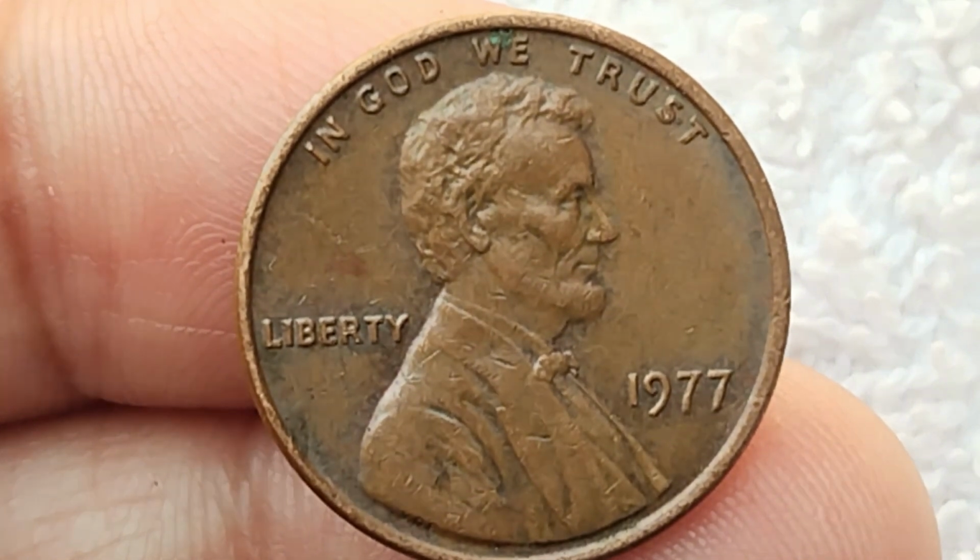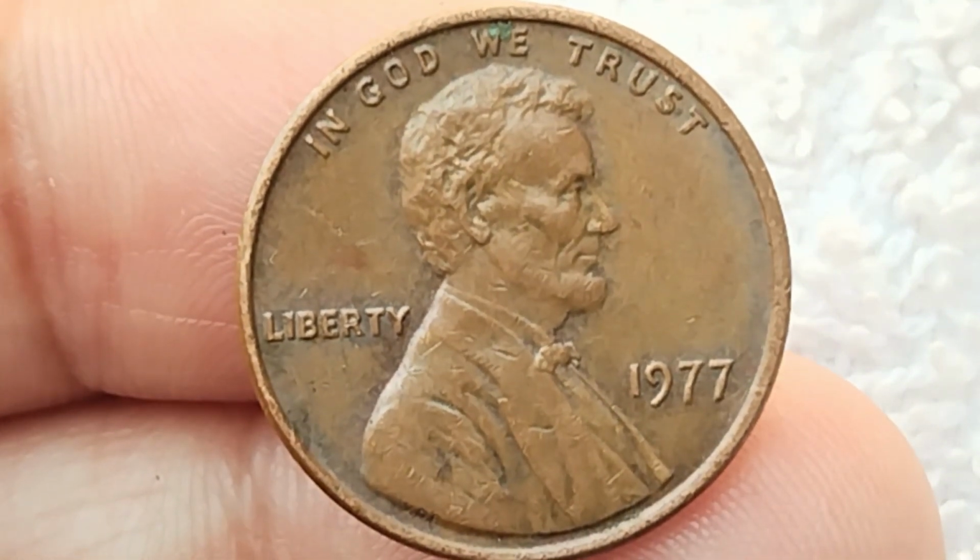What's so special about this coin, and why is it being talked about in terms of millions of dollars?